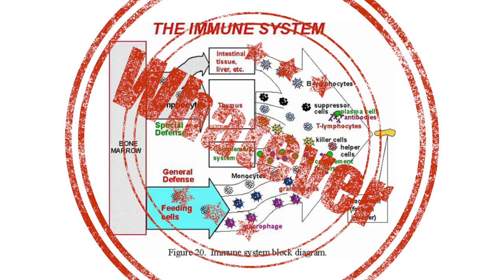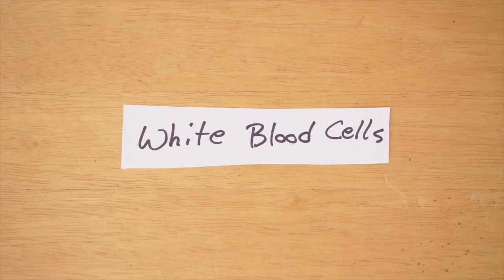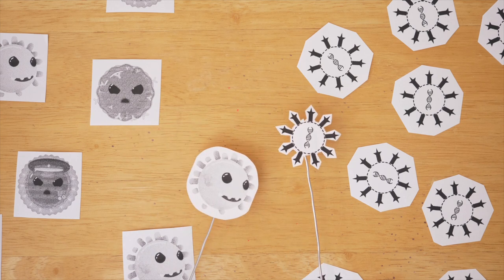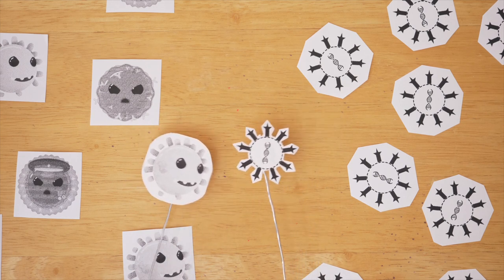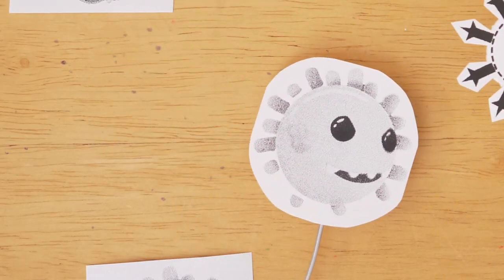Your immune system is insanely complicated. So I'm gonna skip pretty much the whole thing and call it all white blood cells. White blood cells fight the intruders that get into your body. Everybody remembers that from like third grade. Well, it turns out there are many, many different kinds of white blood cells, and they all have different jobs.